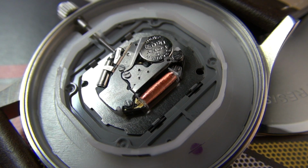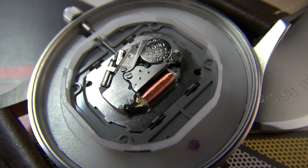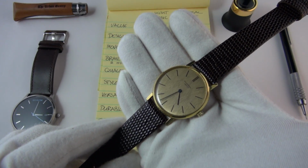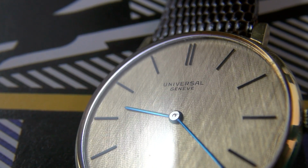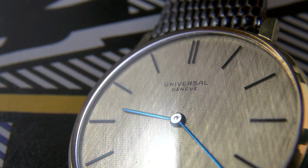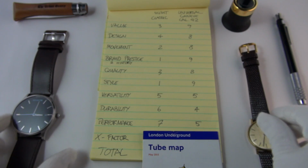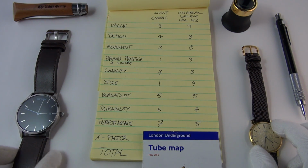Also, it has a 3-year battery life, which you can replace yourself quite easily with the snapback case. And performance-wise, the Universal Genève is not a good performer. It's not the most accurate watch. It gains almost a minute a day. Performance is not its forte. It's a watch really to look stylish in. It's not a tool. Whereas this actually, ironically, you could use almost as a tool watch. It would make a good beta watch actually, but anyway.